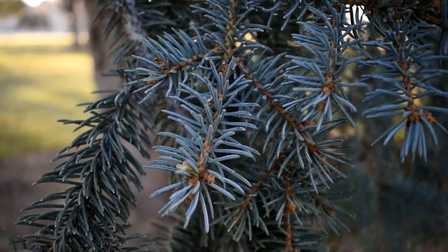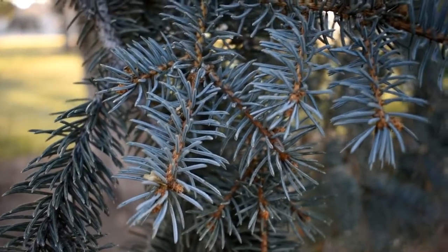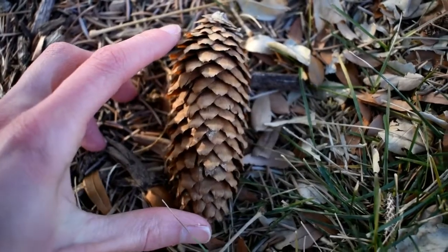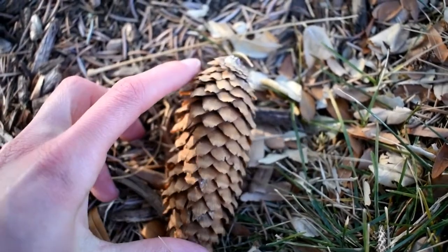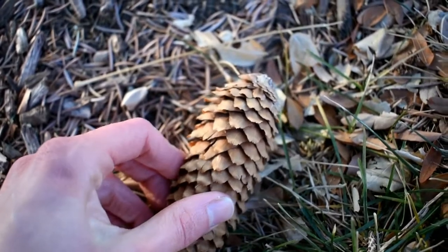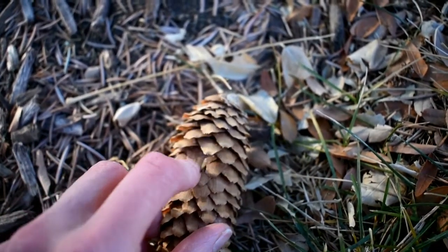The needles of the blue spruce are very prickly, and they have this kind of waxy coating on them that makes them look blue. The cones of the blue spruce are pretty long. They can be anywhere from 2.5 to 4.5 inches long, and the scales of the cones are pretty flexible, and they have kind of teeth in them. They're not smooth.